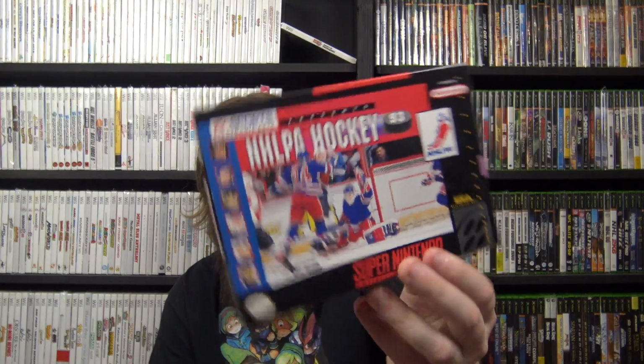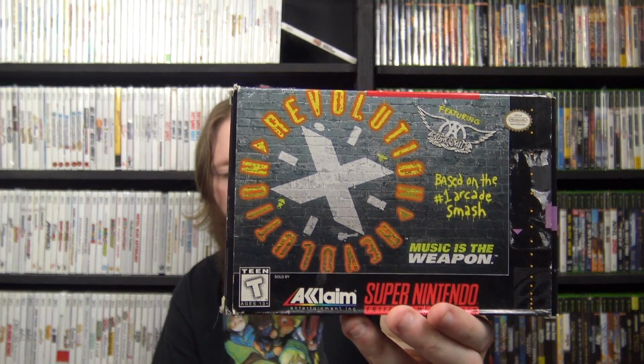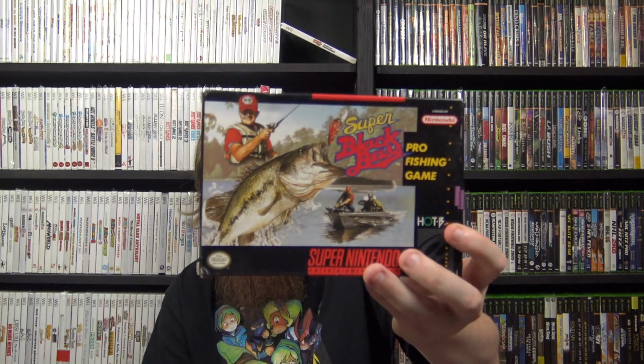We have NHLPA Hockey 93. I believe that one just came from the toy show. Then we have Revolution X, complete copy. This was traded in at the game store. And then we have Super Black Bass. I don't remember where this one came from, but this is a complete copy.